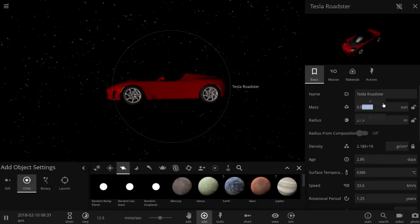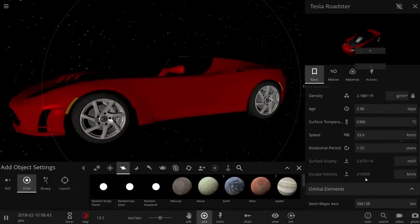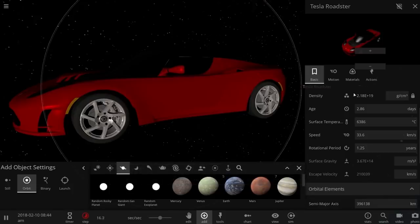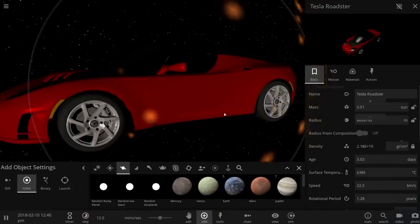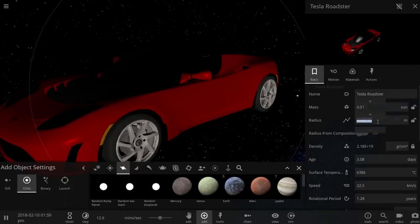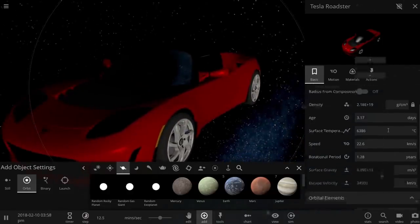practically 1% the mass of the Sun. So at this point, even though our escape velocity is already very, very close to the escape velocity of a black hole, our mass and our radius... Oh, looks like something just collided with me. Anyway, so I accidentally pressed the wrong button, but I'm going to go back to 10 meters Tesla Roadster, and it is currently at the mass of 1% of the mass of the Sun.